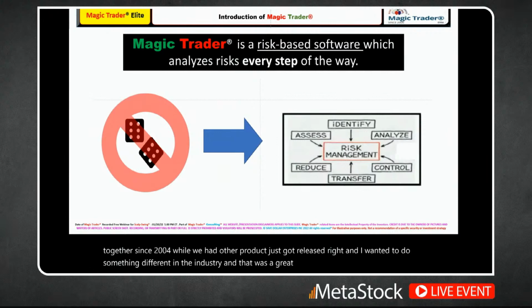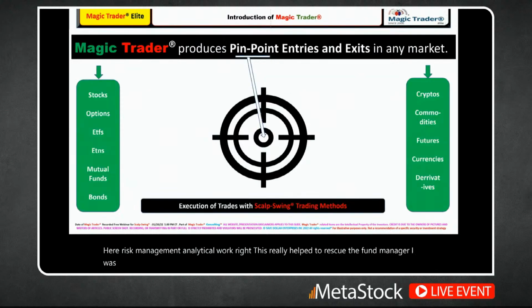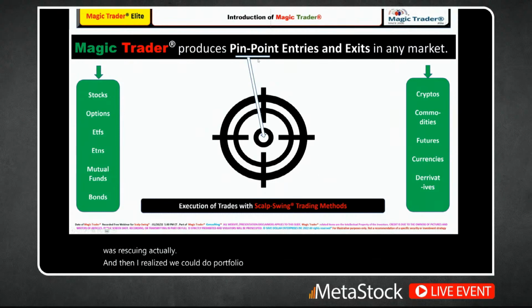And in 2006, the first time I used that software, Magic Trader, with the FX solution as well as with Bear Stearns, because they were in very big trouble. So this was risk management, analytical work, right? This really helped to rescue the fund manager I was rescuing. And then I realized we could do portfolio correction with Magic Trader. So Magic Trader produces pinpoint entries and exits in any market.